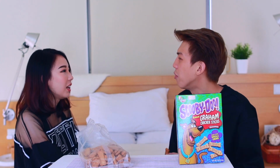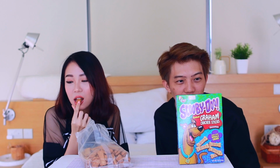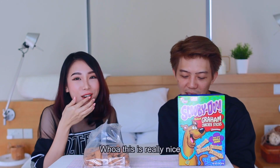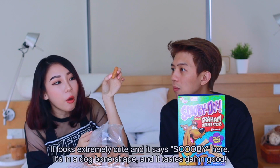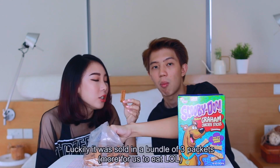Oh, it smells nice, huh? One, two, three. Oh, that's cool. How are you supposed to eat it? Just like that? Oh, my mind says it's like a gingerbread cookie. Wow, this is very nice. It looks extremely cute and it says Scooby over here, and it's in a dog bone shape. Mm, it tastes damn good.